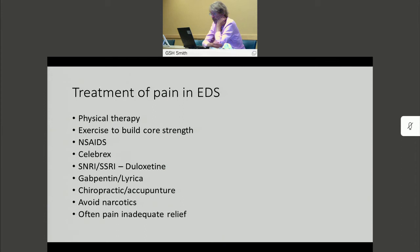I try to avoid narcotics as much as possible in these patients. The narcotics are not very effective for this type of pain. The risks of addiction and overuse and sedation, and most importantly, the GI toxicity of narcotics. And we'll talk about some of the GI problems in a moment, but GI toxicity from narcotics, particularly severe constipation and nausea and vomiting, is a tremendous problem. Though at the end of the day, often our pain is inadequately relieved in Ehlers-Danlos syndrome.